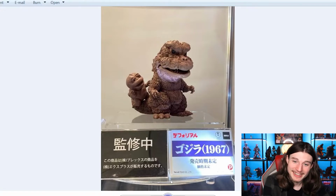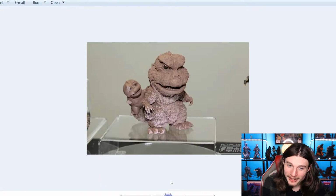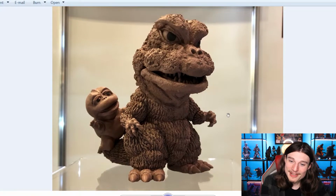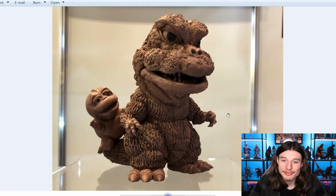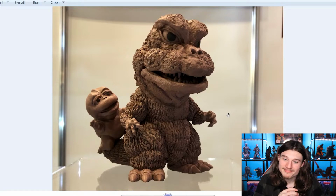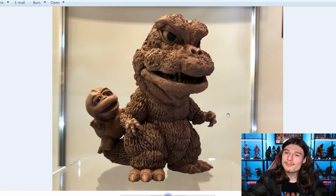He's something. Let's take a closer look here. Oh man, look at this guy. I'll be fair, I was never a 67 fan. I was in the group of people that hated him and thought he was just the worst, ugliest suit. But I gotta tell you, he's growing on me. And this stuff has a lot of charm. He's ugly, but he's endearing. There's something about him that makes you want to give him a hug.